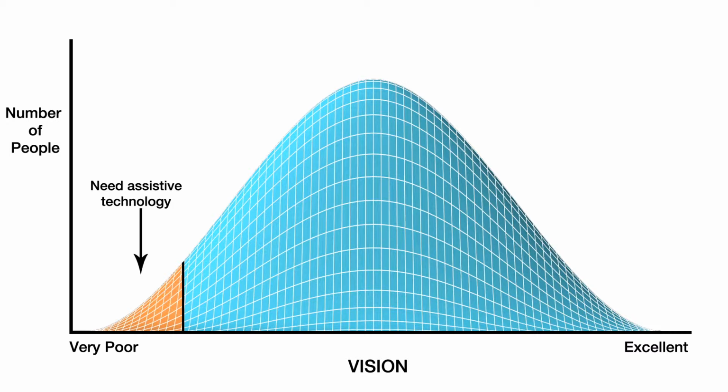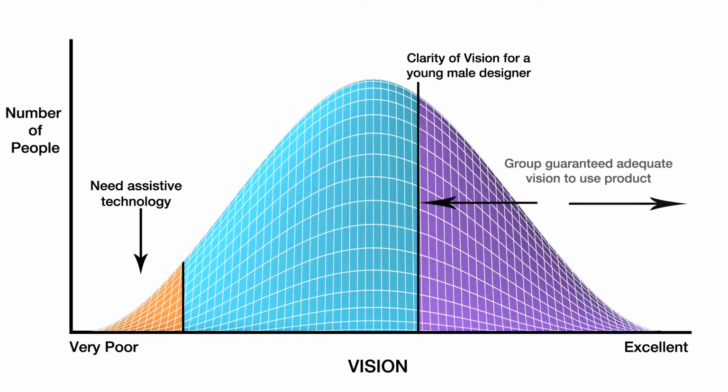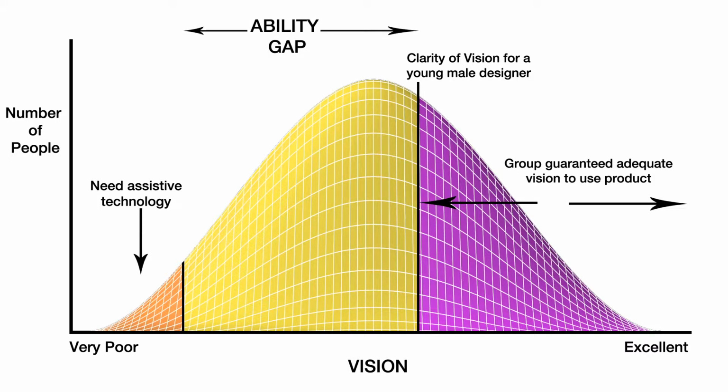However, what you find is that people tend to design things so that they can use them themselves, but as a typically young male designer, they probably have reasonably good vision, so sit somewhere around here. Now, if they are just about able to see it, that means everybody with better vision than them will be okay, but there's this whole range here of people who won't be able to see it because their vision isn't quite as good.